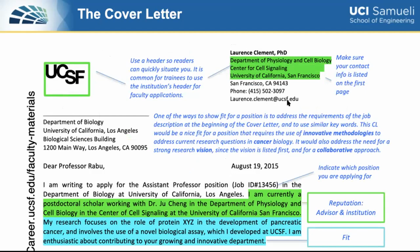You want to make sure that you show how you fit the requirements for the job. If they, in their description, say that they want the use of innovative methodologies, somewhere in your cover letter address how your research uses innovative methodologies. If they're looking for someone in cancer biology, you want to discuss how you could fit within cancer biology, even if you weren't necessarily researching cancer. You may be researching vasculogenesis, for instance, and that is an important question in cancer biology.